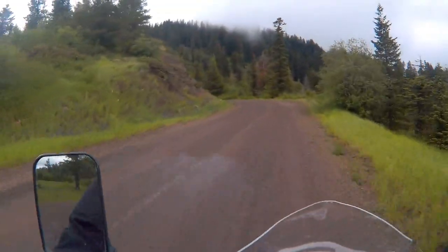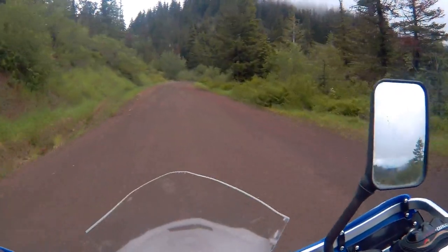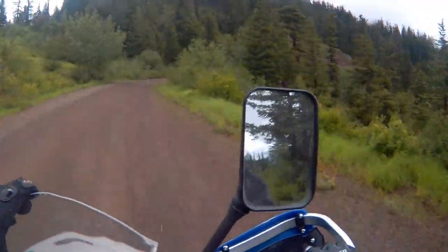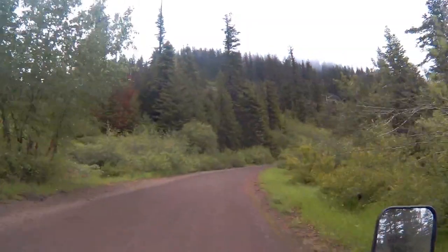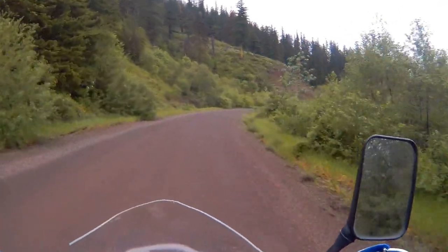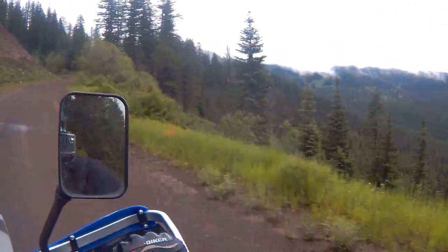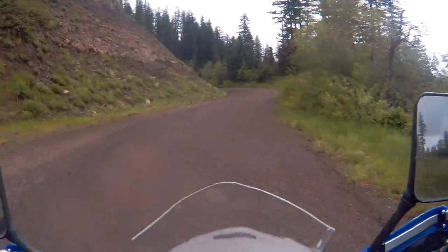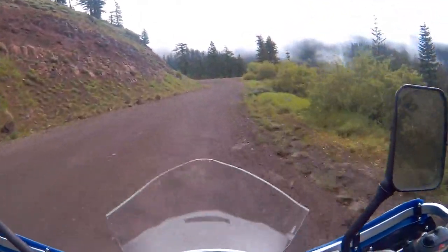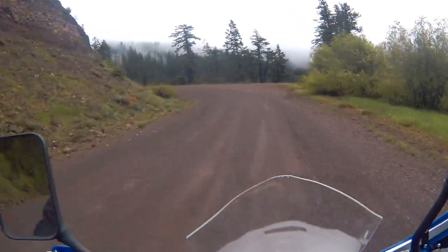That's a neat little road. I wonder what that is. Gotta tighten up that windscreen. Thing's annoying. This is a nice road. I'm thinking we might actually already be in the watershed. Oh, that road goes way down there. Ay, ay, ay, ay, ay. Big old turnaround spot, huh?